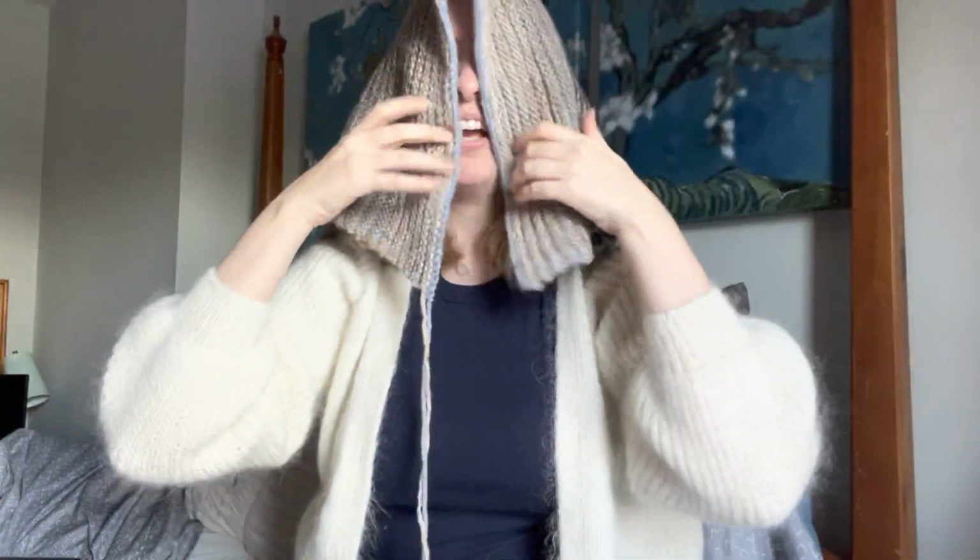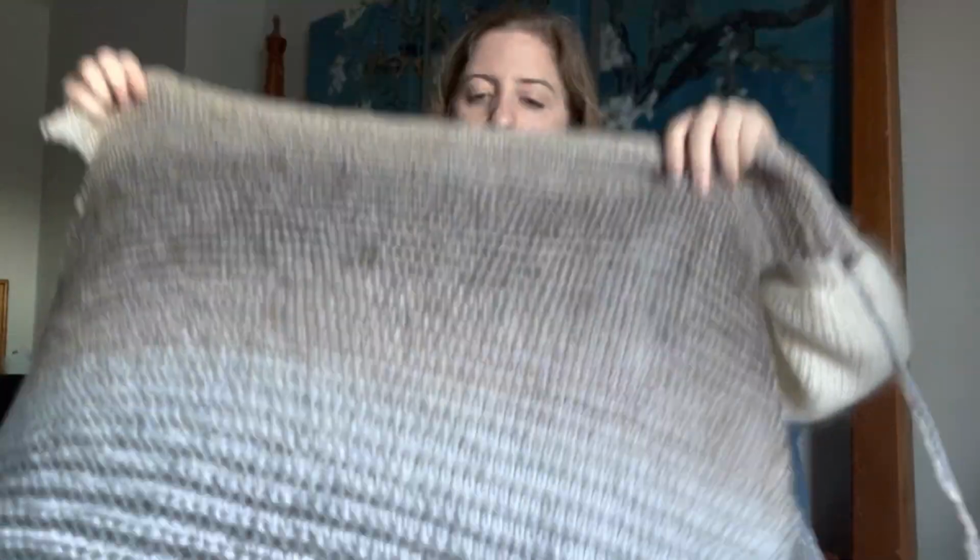It uses Juniper Moon Farm Cumulus, and this is one. I used one skein of the gradient one and one skein of just a light gray, and it's created this beautiful gradient. It's super soft. It's a cotton yarn, and it works up really fast.